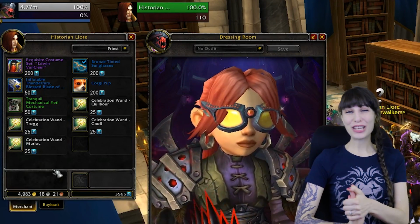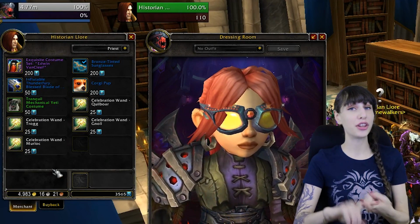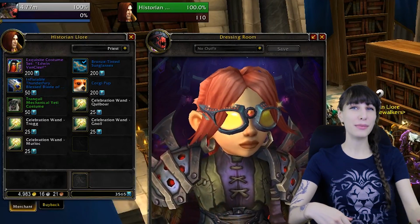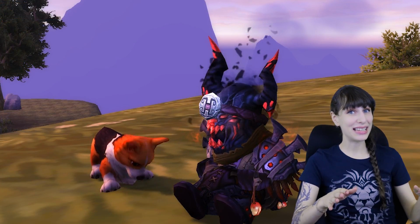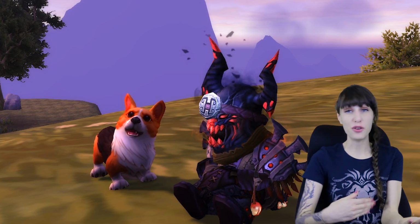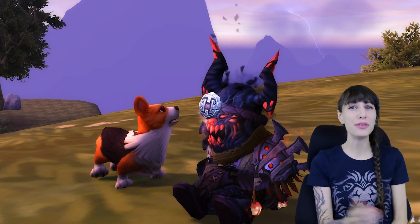The Quillboar and the Troll Celebration Wands are also new this year. Of course, all of the Celebration Wands and the Thunderfury and the Van Cleef costume, those things are all limited use. So while you can get them and you can use them many times throughout the year, you're not going to be able to use them forever. There's also a Yeti costume. A really nice thing about this vendor is that it does still have anniversary rewards from the previous years. So if you missed the Corgi pup, go get yourself a Corgi pup. It's a Corgi pup. You need it.